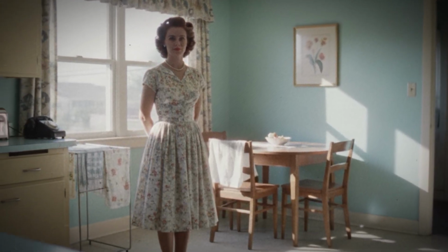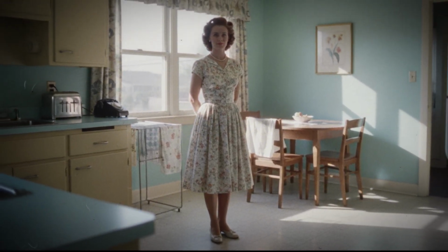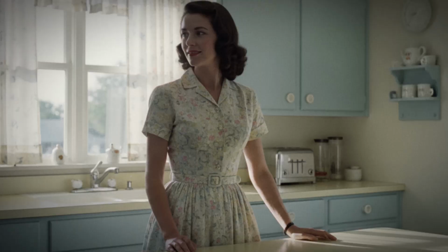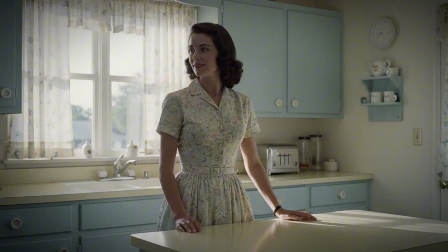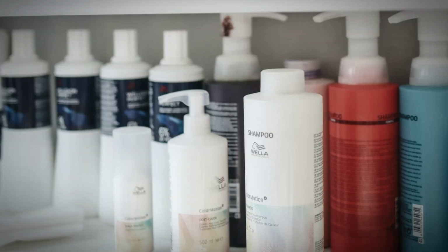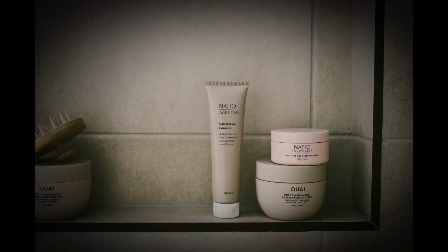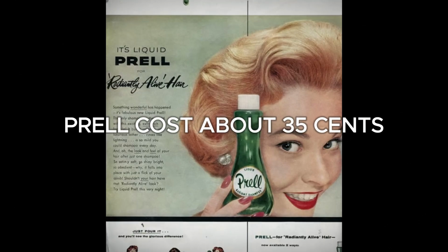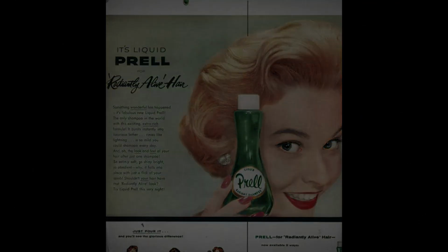And hair behaved differently because of it. It held a set for days. It did not get stripped every morning and then forced to overproduce oil by afternoon. Today, a woman can spend $40 a month on shampoos, conditioners, masks, and scalp treatments. In 1954, a bottle of Prell cost about 35 cents, and one wash a week was enough.